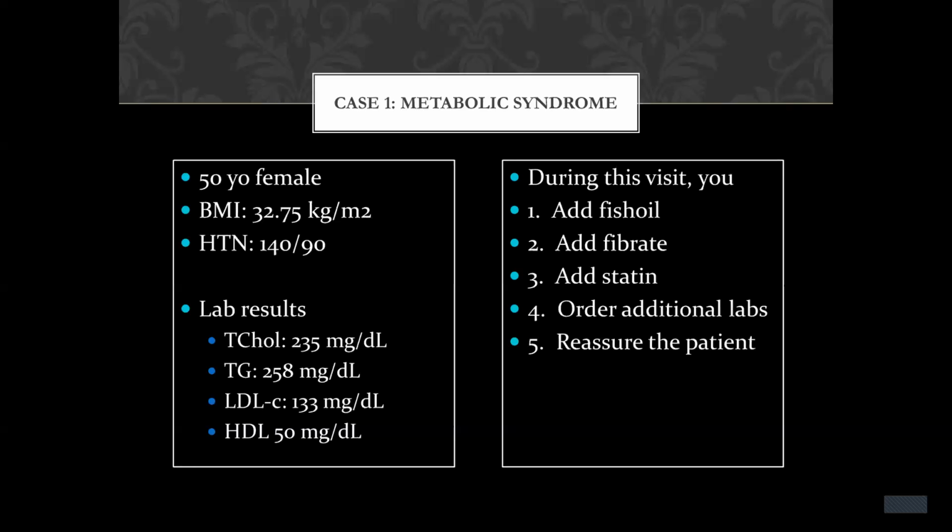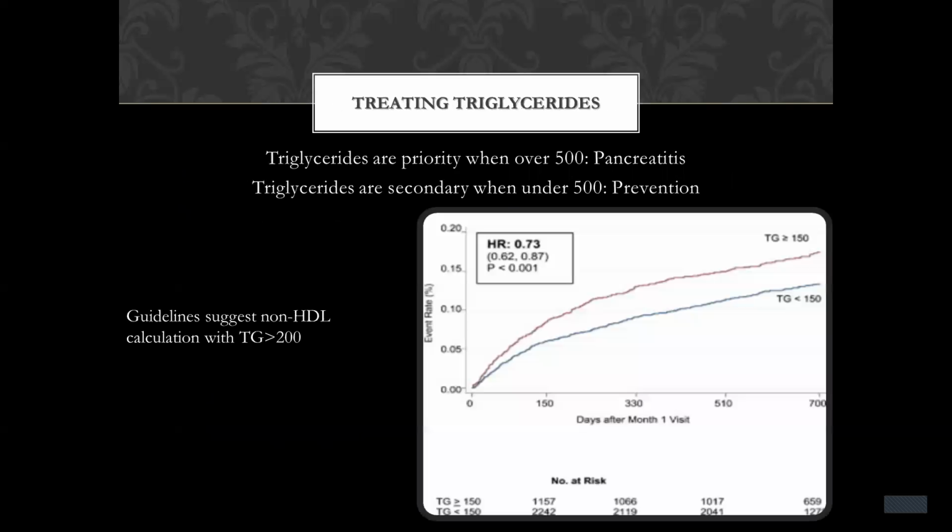I need to consider adding a statin after I know a little bit more about her. And in this case, I will order additional labs. One thing I want you to know about metabolic syndrome, we deal with a lot of residual risk. And what you see on a cholesterol profile is not always the correct number. So when you see an LDL cholesterol of 133, this does not mean her real LDL cholesterol is 133. I'll talk a little bit in the next slide.